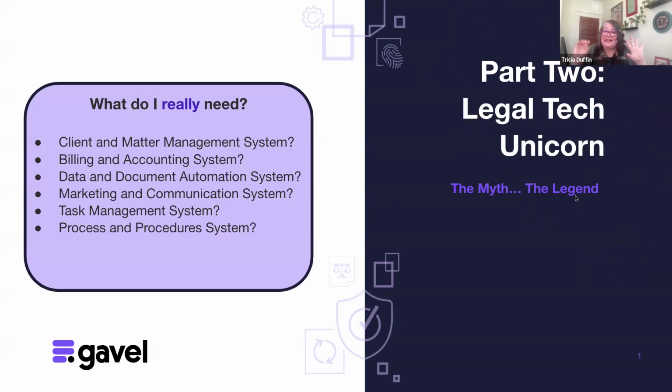Let's talk about the legal tech unicorn, the mythical, legendary unicorn. We want one thing to rule everything. And I get that. I get that energy that you're like, I want a client and matter management system. I want a billing and accounting system, a document automation system, marketing. I want task management. I want processes and procedures. I want all of these systems. And why can't I have it all in one?